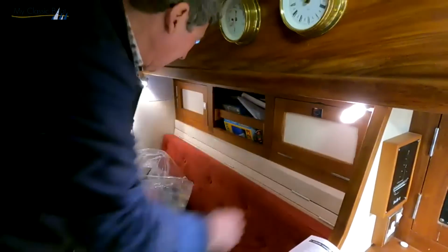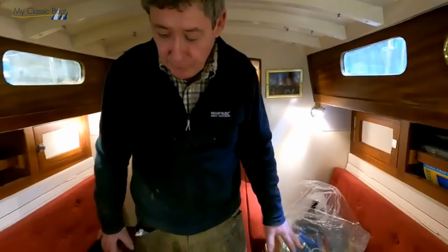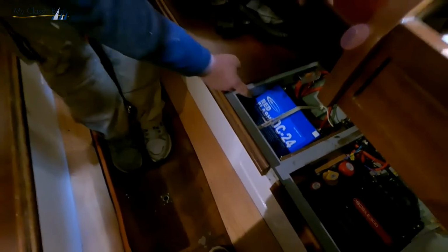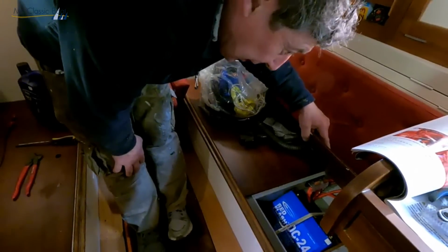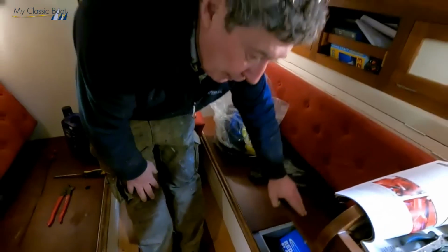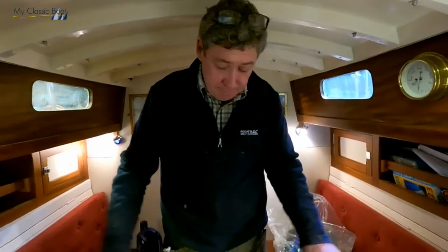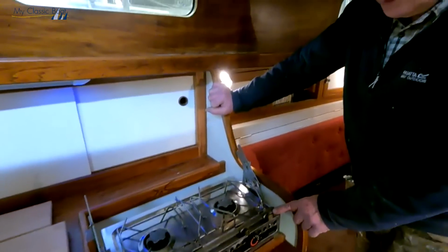It's unbelievable, really. So we've got all these lockers here. The wiring is all new, but the battery's interesting. I've gone for AGM, red flash. And then this side, I've got AGM backed up by a lithium. And the lithium takes the peaks and the troughs of the drain and the charge and saves the AGM batteries.